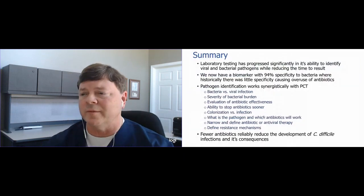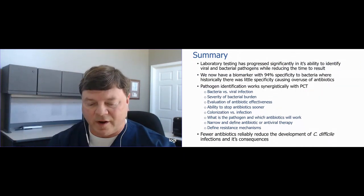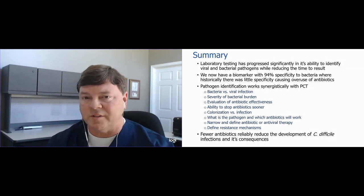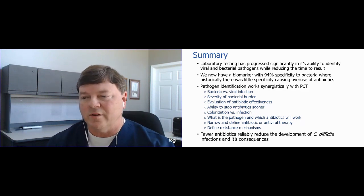So kind of in summary, our laboratory testing has progressed significantly. It can help us identify viral and bacterial pathogens much sooner than we ever could, often direct from specimen, and it shrinks that time to result. We now have a biomarker that has a 94% specificity for bacteria, which is huge, because historically we've never had that. So we think in terms of how do these two work together.